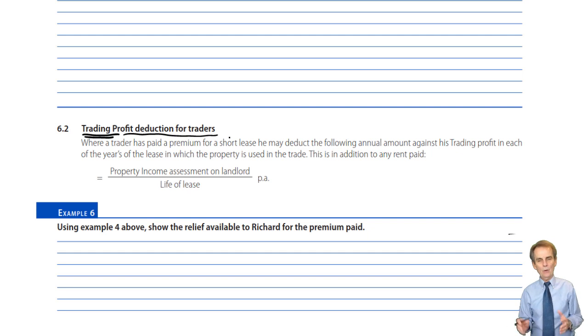So if you are a business, an unincorporated trader, sole trader, a partnership there, if you pay rent in relation to your business property, clearly that is an allowable expense that will serve to reduce the profits upon which then you will be charged to tax. Your trading profit assessment is of course going to be reduced in relation to rental that is payable in relation to a property used in the trade.